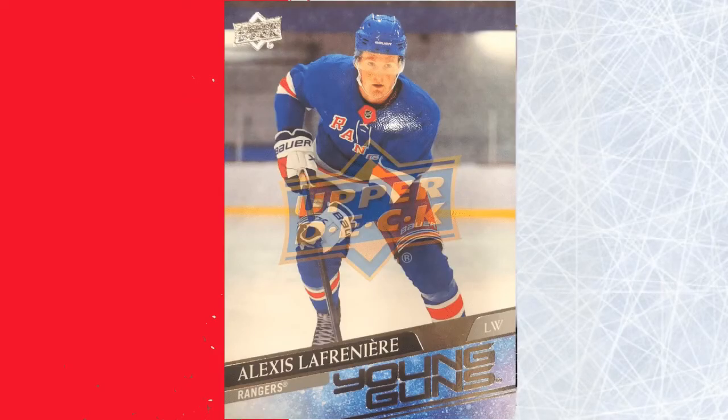I think Katie's going to throw the picture of the Lafreniere Young Gun up. It's up right now. That's the card we're going to be looking for tomorrow. Obviously, there are some other rookies in the set, but he's the guy we're going to be looking for. Hopefully, you get your boxes and packs and rip through it. We're going to rip, I don't know how much of it tomorrow.